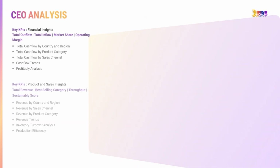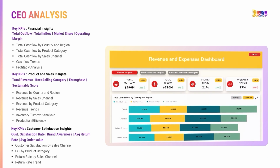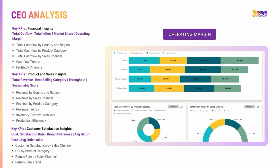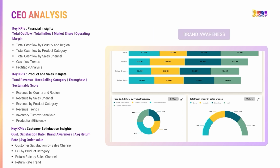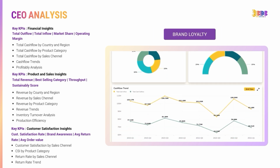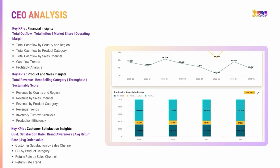For CEOs, the dashboard is designed with a focus on long-term financial sustainability and customer satisfaction. Key KPIs include market share, operating margin, customer satisfaction rates, and brand awareness. These metrics provide a holistic view of how product quality, brand loyalty, and consumer trust directly influence overall business growth. This is particularly valuable in industries where brand recognition is essential to maintaining a competitive advantage.